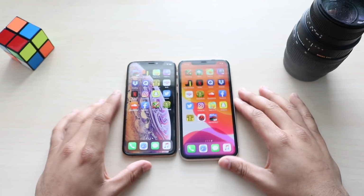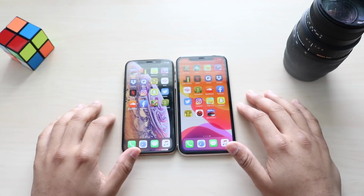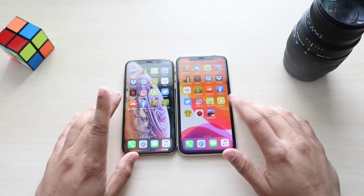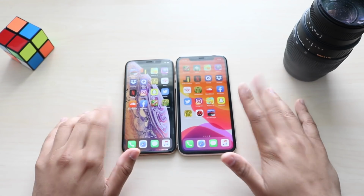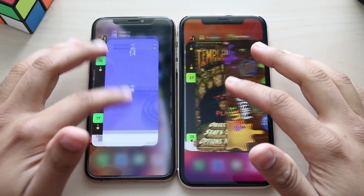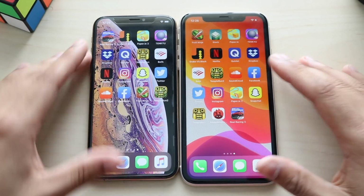So I'm going to go ahead and run a little bit of a speed comparison, see which apps open up faster on which device. And if I had to tell you right now, I would probably assume the iPhone 11 is the faster device at opening the apps, but I think it's going to be a close comparison. So let's go ahead and see which one is faster. Okay, I have all the apps pretty much cleared out in the background. No, I don't, I'm just kidding. Okay, all the apps are officially cleared out in the background. So let's go ahead and start loading up some of these apps.